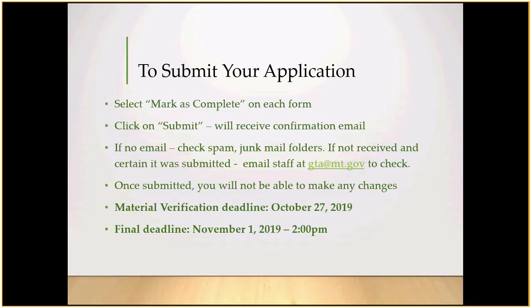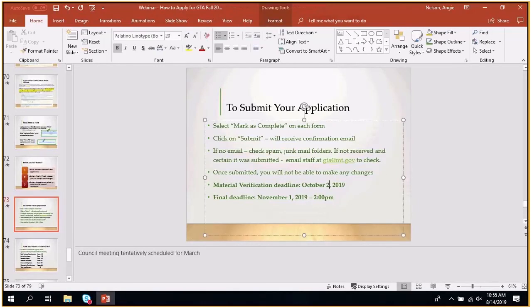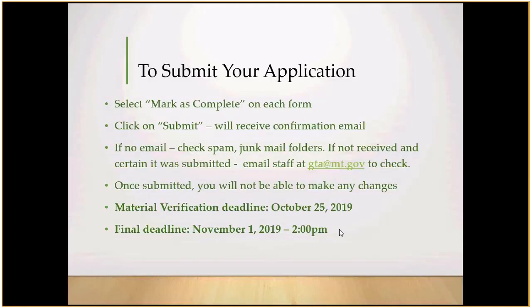If you don't receive a confirmation email, please check your spam and junk mail folders. If you did not receive a confirmation email and you're certain it was submitted, please email staff@gta.mt.gov to check. We can verify if we received your application. Again, I want to make sure this date is correct. And then the final deadline is November 1st at 2 p.m.